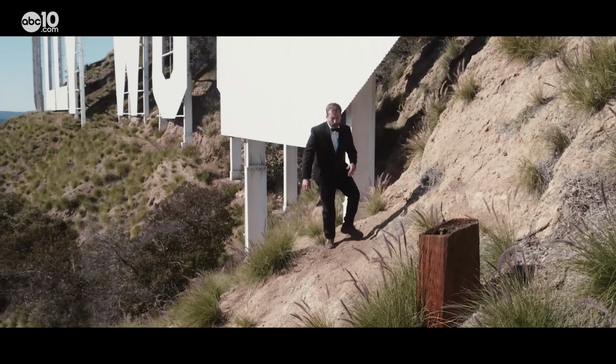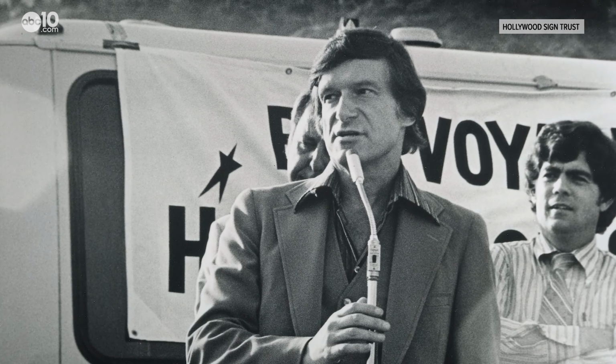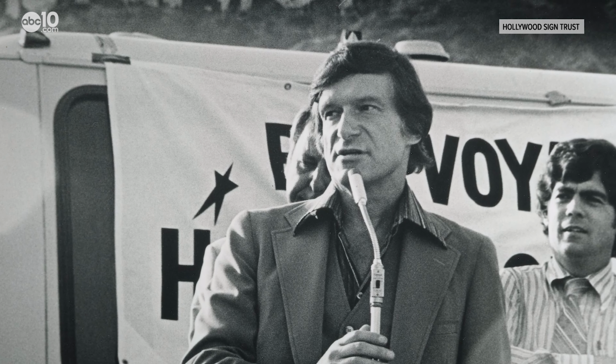By the late 1930s, the sign became neglected and started falling apart. It's an eyesore, it's falling apart. Chamber of Commerce stepped in and said, we'll pay to fix it. Finally, in 1978, the Hollywood Chamber of Commerce got some financial help from a well-known California playboy. He came in and donated the Playboy Mansion to a fundraiser. I think they raised about $275,000.